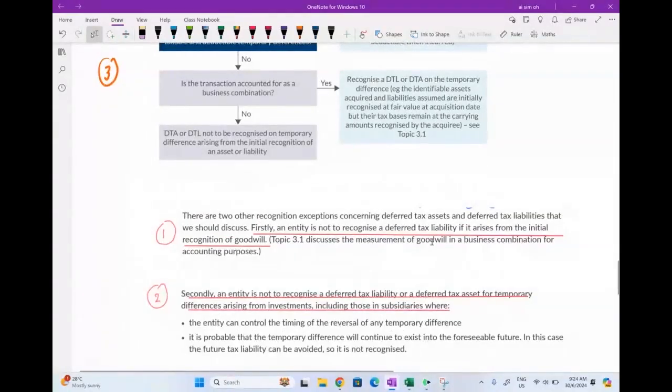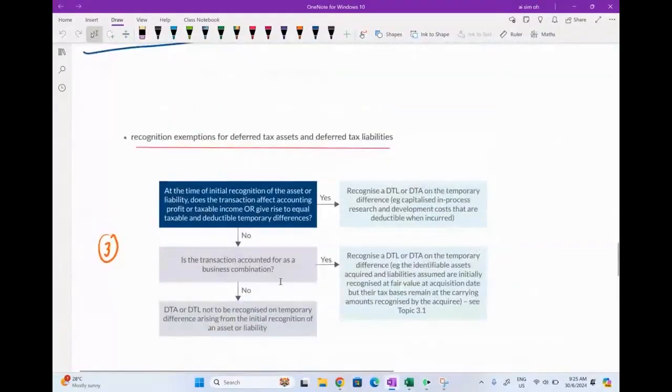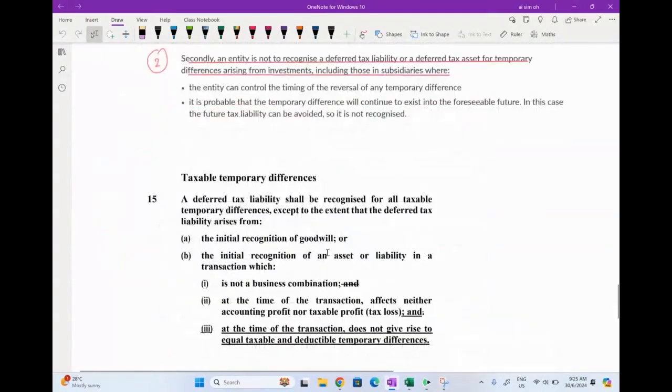deferred tax liability is not to recognize deferred tax liability if it arises from initial recognition of goodwill. So you do not recognize deferred tax liability from the initial recognition of goodwill. But the second rule, it is easier to understand if it is written here like this. But your second rule is written in the flowchart format. So you do not recognize deferred tax asset or liability at the initial recognition of the asset or liability. So this paragraph is this paragraph.